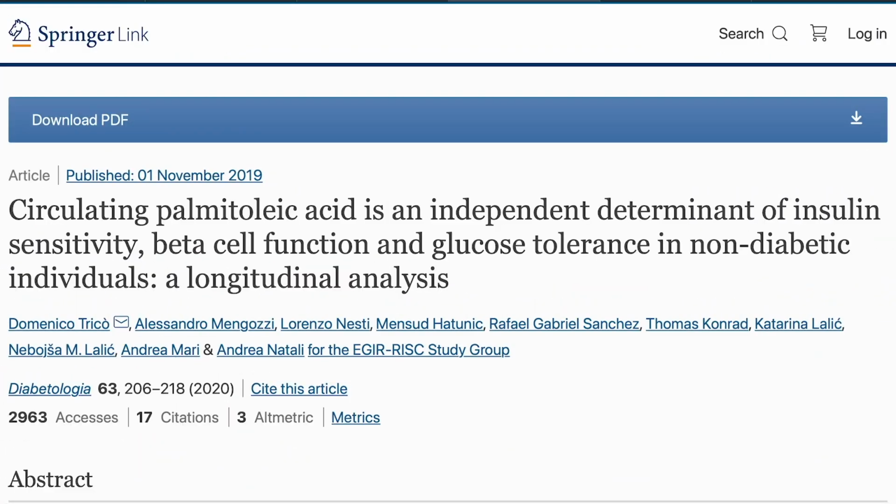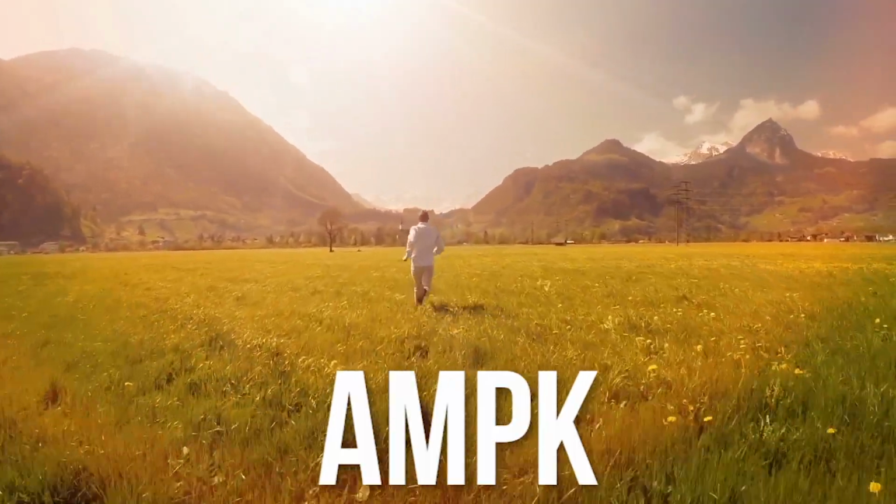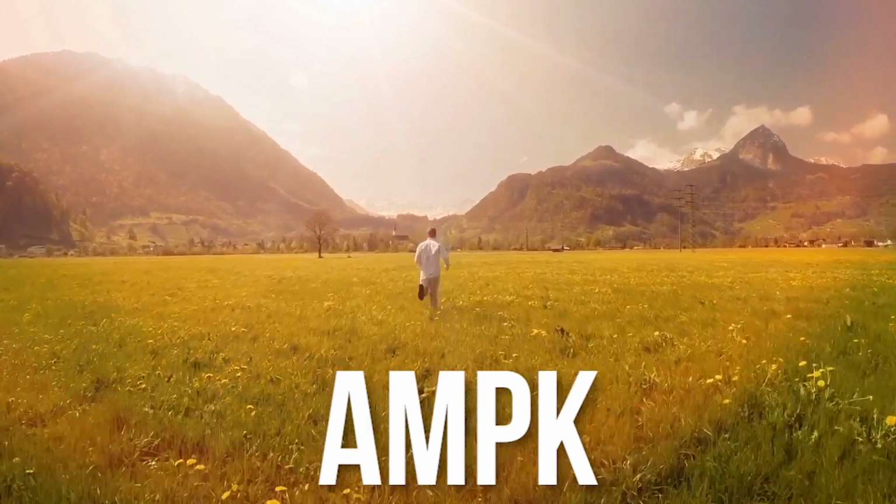So pretty darn fascinating. But then there was another study that was published in Diabetologia that was a pretty intense study that covered a lot of different things, talking about palmitoleic acid. But what I found most interesting was their level of intrigue with what's called AMPK. Okay, AMPK is our energy sensor within the body.